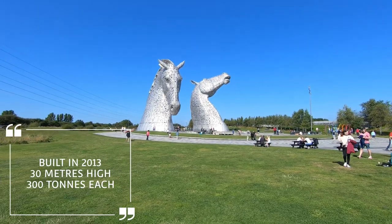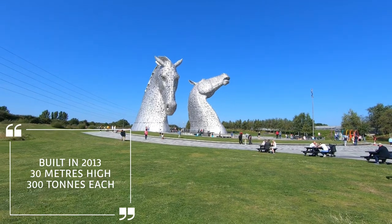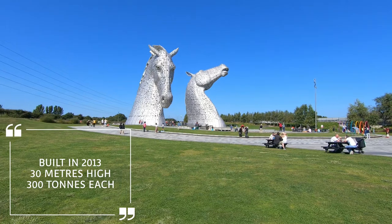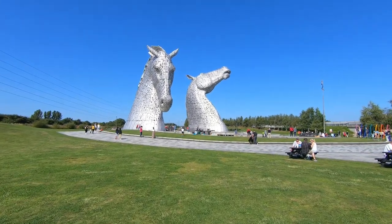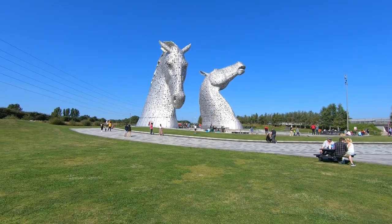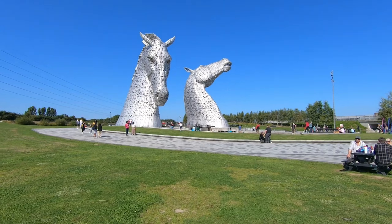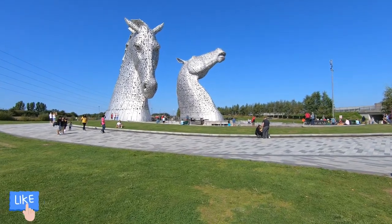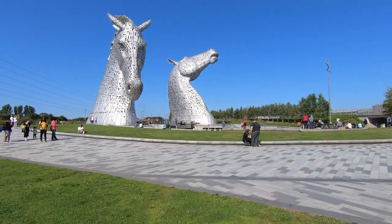Built in 2013, the Kelpie sculpture by Andy Scott depicts two horses' heads made from steel and standing 30 metres high and weighing over 300 tonnes each. They are the largest equine sculptures in the world. The name Kelpies refers to the mythical water beasts from Scottish folklore, which took the form of horses. However, the piece of art also symbolises the horses' role in industry and agriculture in Scotland.